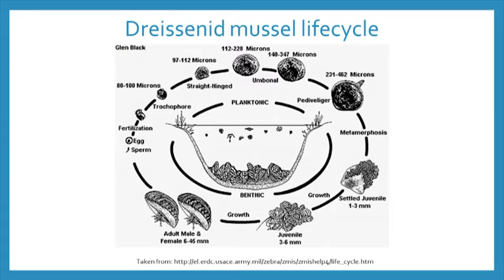And then their veliger stage, starting in the upper left, the trochophore is really small. The straight hinge is typically referred to as a 3-day-old veliger. It looks like a D, they call it D shape. Then they just keep getting bigger till they get to the pediveliger in the upper right. That's where they actually have a little siphon. You can see it under the microscope.